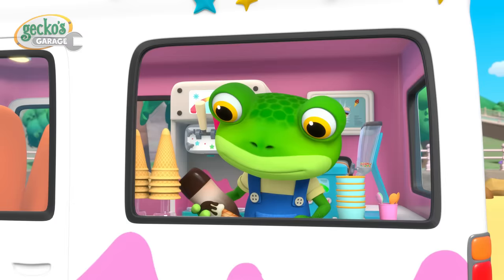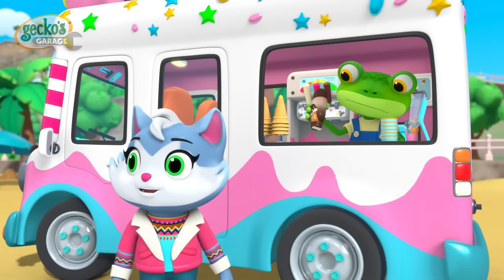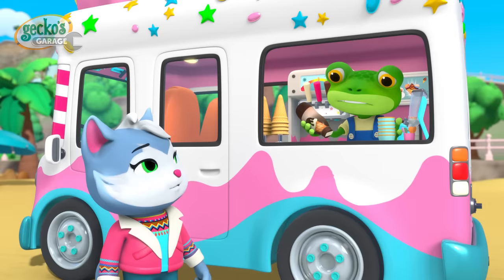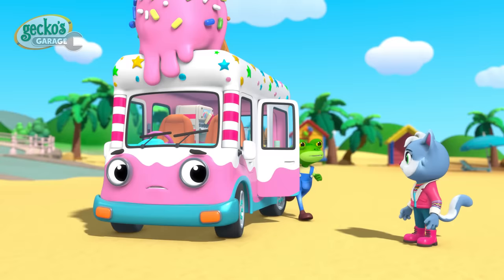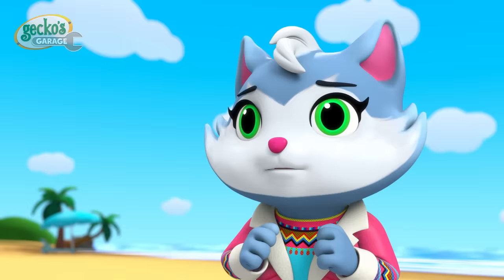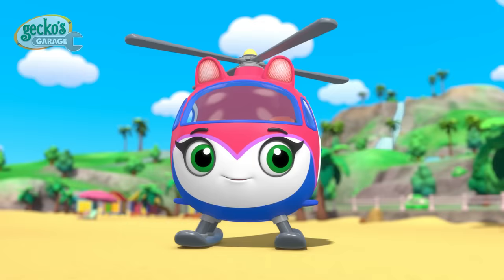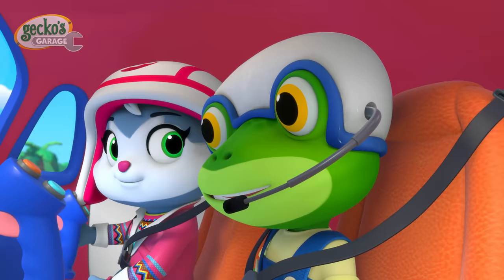Hello, everyone. We're at the beach, cooling off with some ice cream. And we're not the only ones. What's wrong, Gecko? I'm not sure Vicky has enough sprinkles and toppings for everyone. Sticky screwdrivers! We need to get some more toppings! And fast! Vicky will be really sad if anyone misses out on a special ice cream. We'll take Helena. She's the fastest friend for this job. Be good, Max. We'll be back soon.